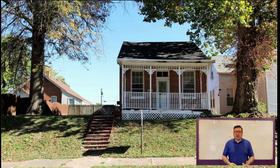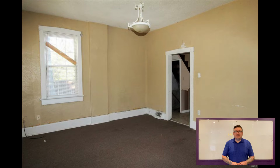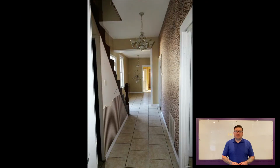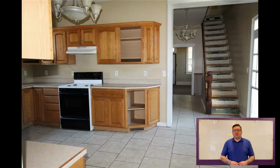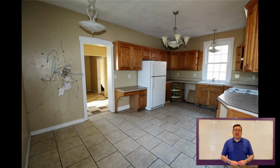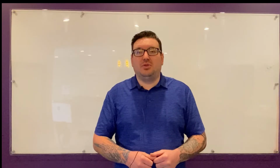This is an older home. I think it was built in the 1860s roughly, and this is in our downtown area of our town. So this flip, we had to do a lot of work on this one. We replaced all the floors, the kitchen, the bathroom, some windows, some light fixtures, and we did some landscaping work as well. So this was a really fun flip to do. I really enjoy doing a lot of these older properties.